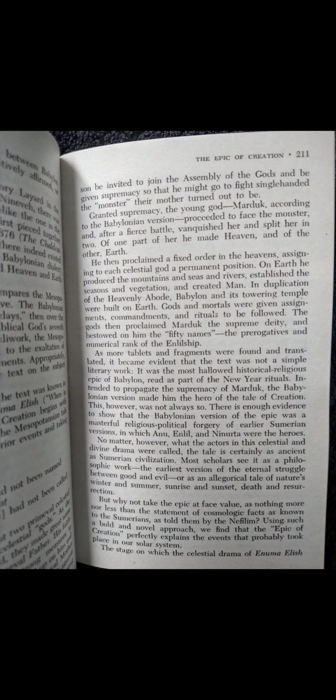Let his young son be invited to join the assembly of the gods and be given supremacy so that he might go to fight single-handed the monster their mother turned out to be. Granted supremacy, the young god Marduk, according to the Babylonian version, proceeded to face the monster, and after a fierce battle vanquished her and split her in two. Of one part of her he made the heaven, and of the other the earth.